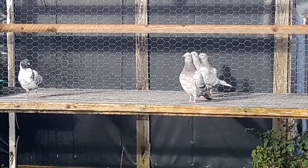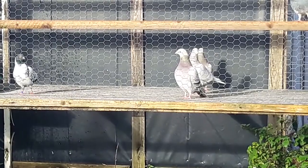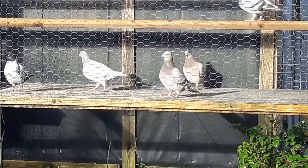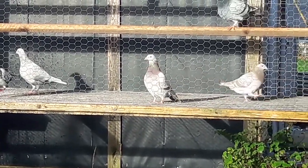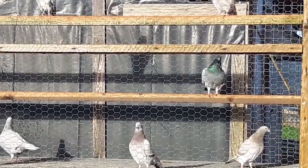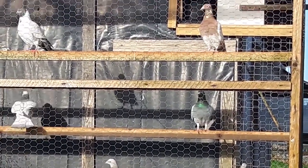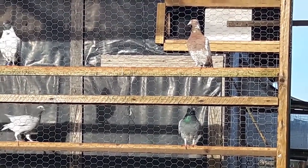Those brown check hens are looking really nice. Be nice to get them paired up with the frill stencil crosses, see what turns out. Every time I come round here, we always seem to have Mystery sitting out here. Just loves being in the aviary.